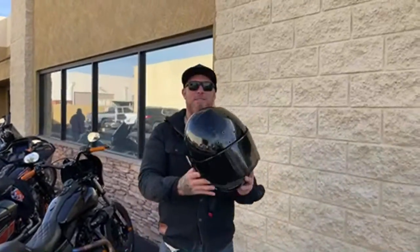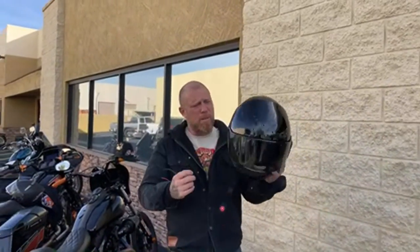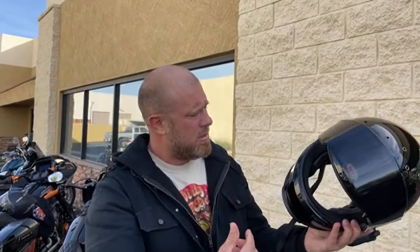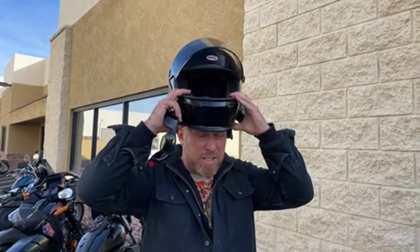Take y'all with me on the phone mount. So what we're gonna do here. Put on my helmet. The Bell Eliminator. I normally ride a Bell Star MIPS, but I've been trying this Bell Eliminator, and it's a bit louder than the Bell Star MIPS, but I've been enjoying it just the same. I'll get you guys a full review in comparison.